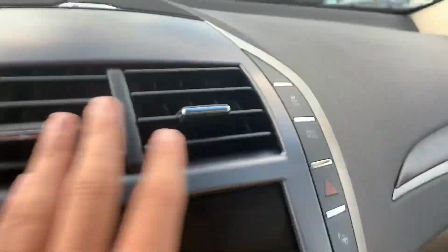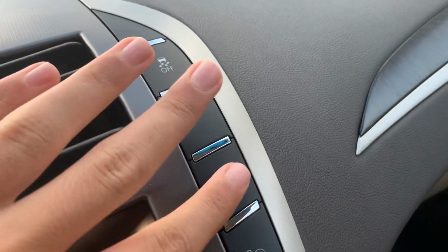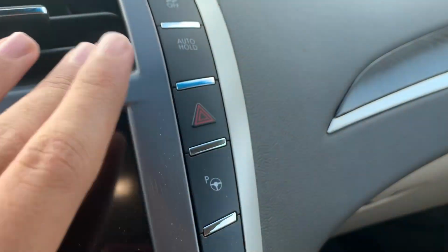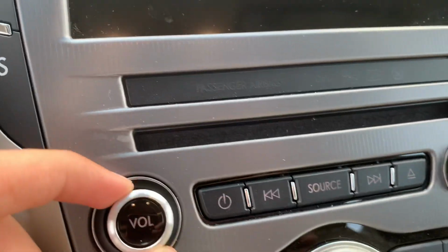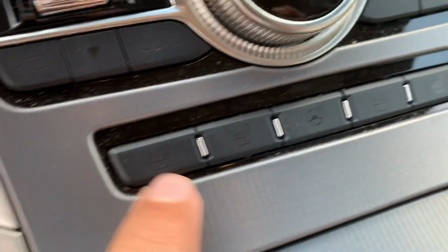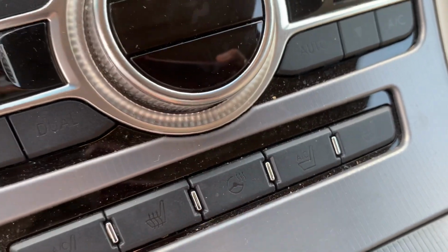Also sport. Got two air vents. Got traction control off, auto hold, your hazards, your parking assist, which the car can park by itself by the steering. Right here is your parking assist. Right here, got a console. Right here's your radio controls. Got your climate control. Right here, got ventilated and heated seats for both driver and passenger side. And also you get a heated steering wheel.